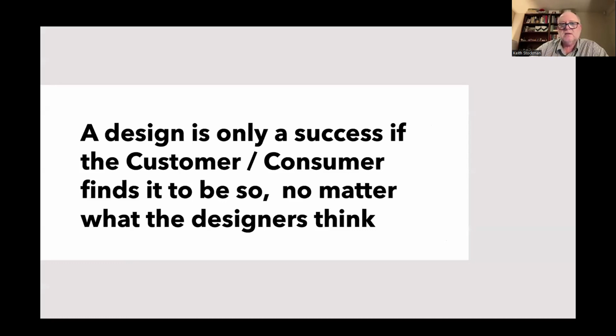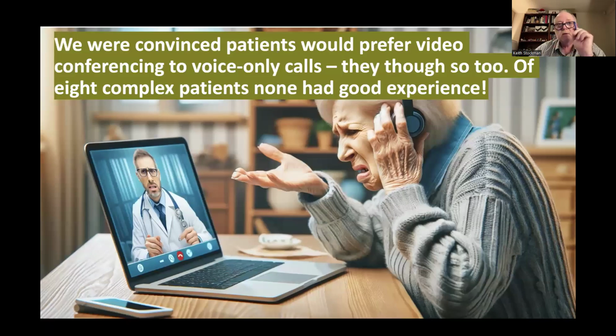Design is only a success if the customer consumer finds it to be so, no matter what the designers think. So I still meet designers. In fact, I had dinner with one the other day who said we came up with a beautiful design and they didn't finish implementing it. Well, it can't have been right because they didn't implement it. So we've got to remember that success is customer consumer related.